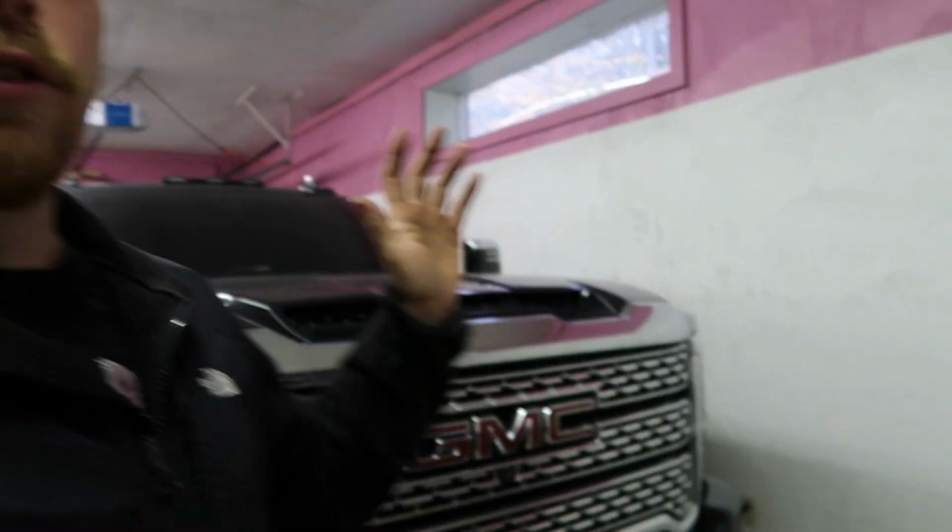Now, a couple of weeks ago, I talked about the 23 GMC. I was talking about getting one. I was talking to Laura Buick, the place where I originally got my 2020 from, and we were kind of going over some of the stuff, pricing, about the truck.